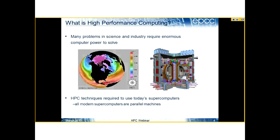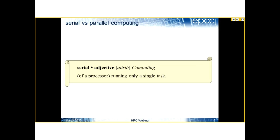And what is a supercomputer? Well, modern supercomputers are slightly different from normal computers. They're all parallel machines. So I'll explain what a parallel machine is. If you look at the dictionary, this is actually a definition from the Oxford English Dictionary. Serial computing, which is what you do when you write a normal program, you write a program, you compile it, and you run it. It's running a single task.